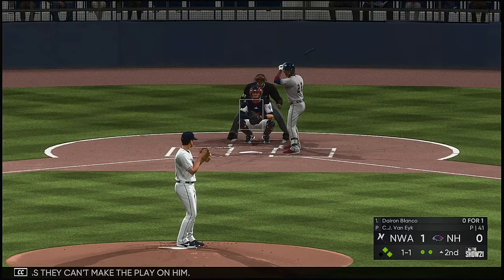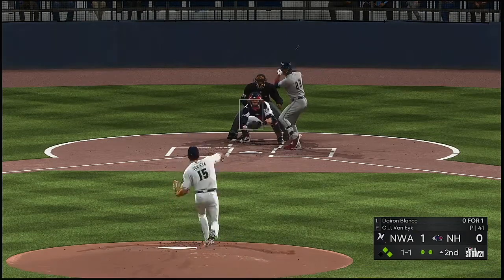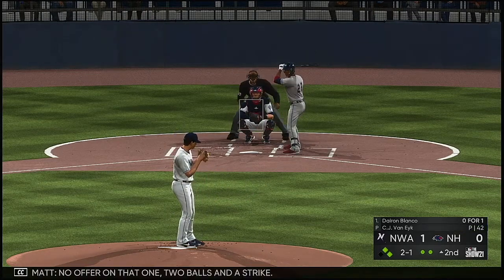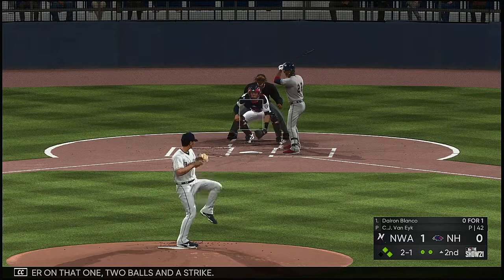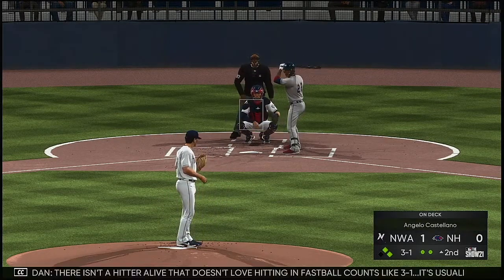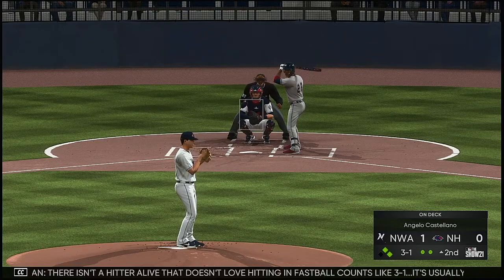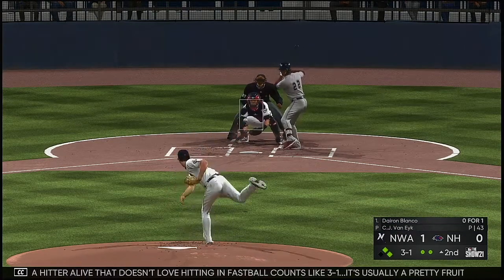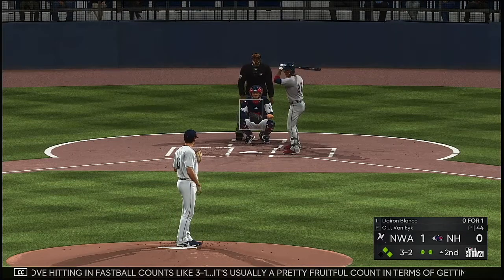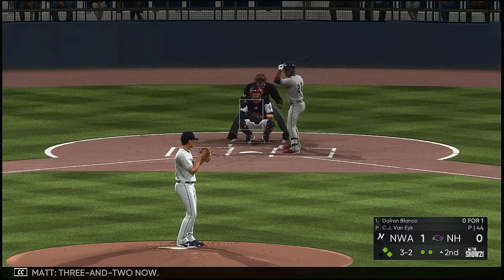Now that the center fielder. At the plate now, Jairon Blanco. No offer on that one. Two balls and a strike. 3-1. There isn't a hitter alive that doesn't love hitting in fastball counts like 3-1. It's usually a pretty fruitful count in terms of getting a pitch to drive. 3-2 now.